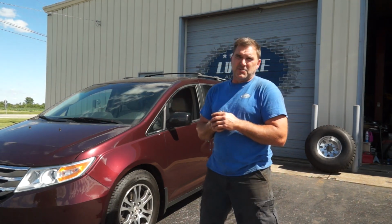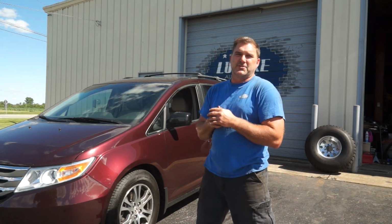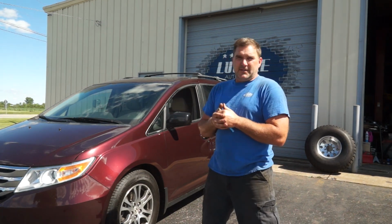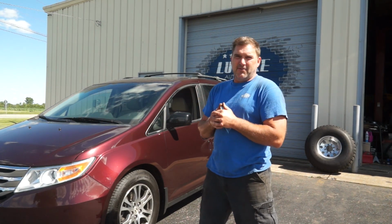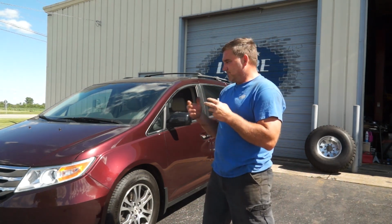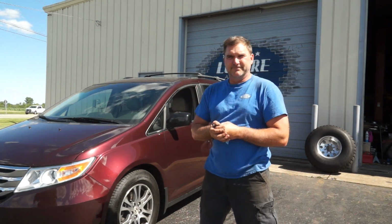The bolts on that passenger front strut came loose. It shucked one of the bolts while they were driving down the road, gave them their floppy wheel. We were able to fix it up with a bolt out of the bolt bin. I had to run over to the hardware store and pick up a nut and a lock washer, put it all back together, quick alignment, she's ready to go.